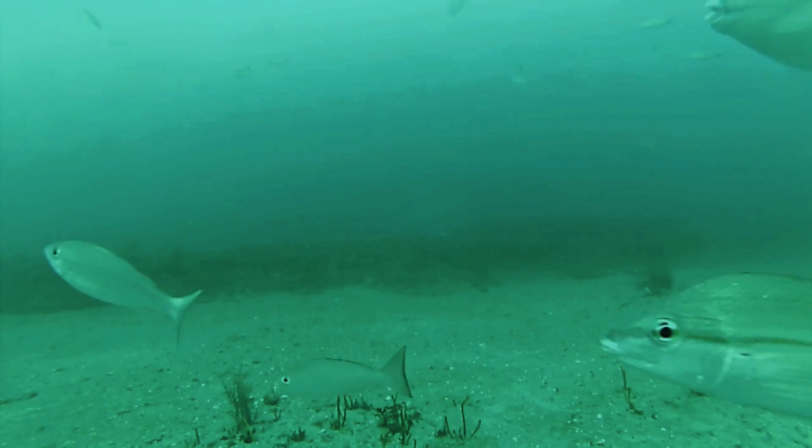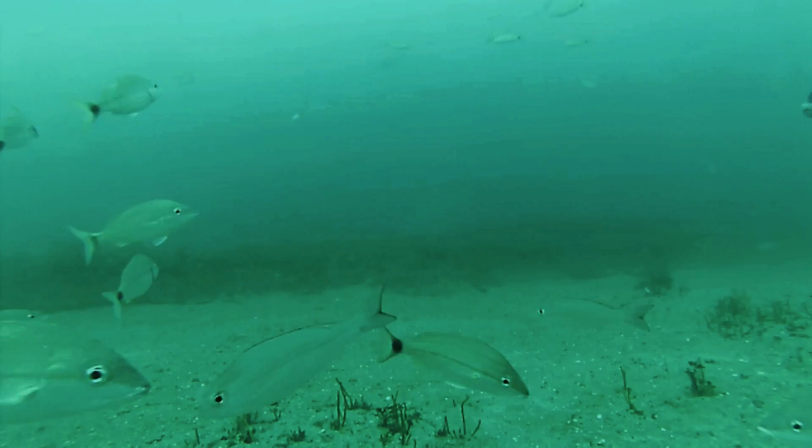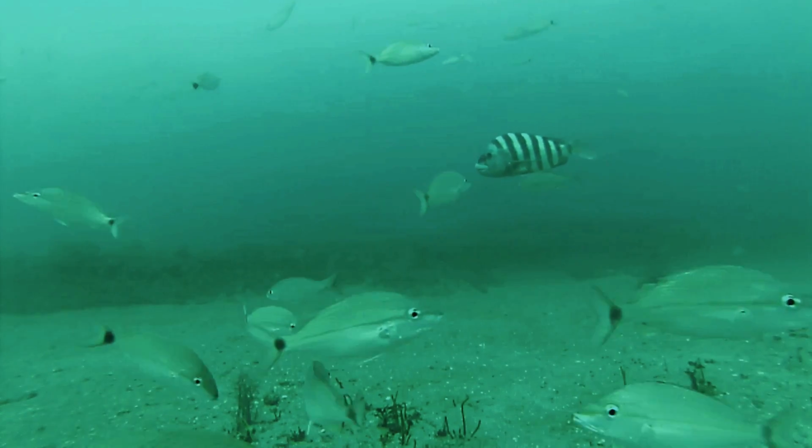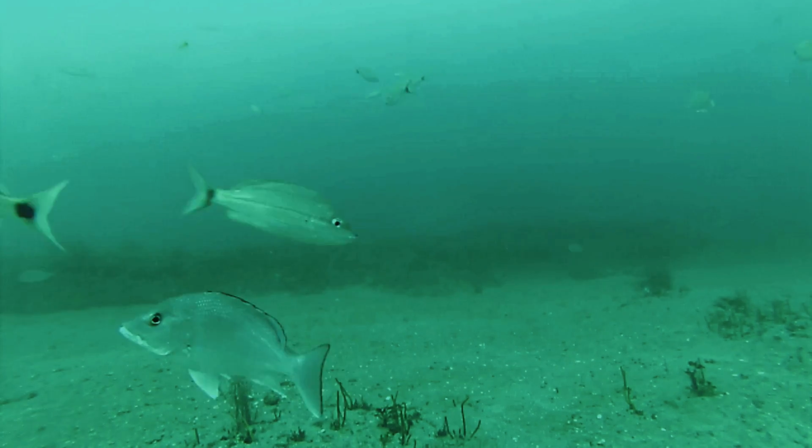vermilion snapper. There's lots of vermilions here. There's one big one and one small one. There's a trigger fish, vermilion snapper, sheep's head. Lots of variety, huge variety of fish out here.